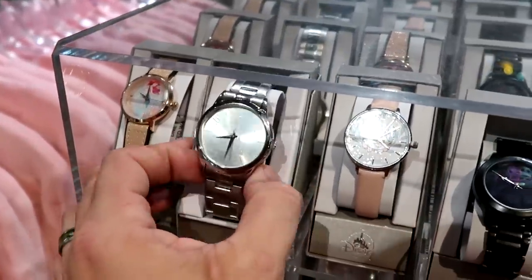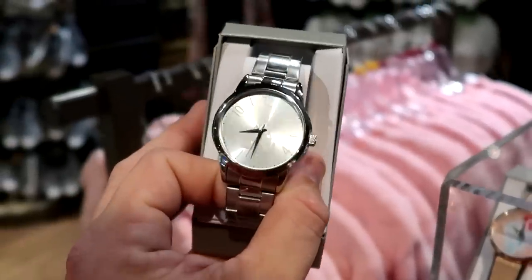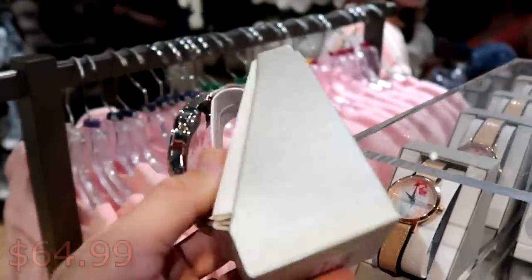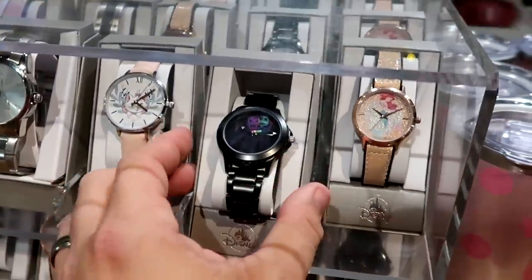And then right next door is a really nice one with a metal watch band that actually has Cinderella Castle kind of etched in there. That one is $64.99. But yet another really fun one right here.